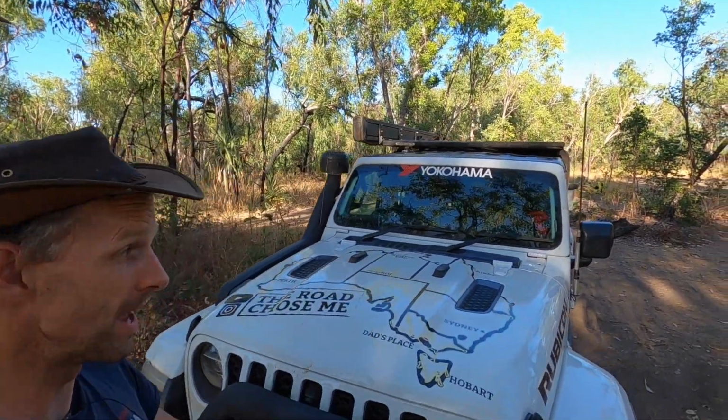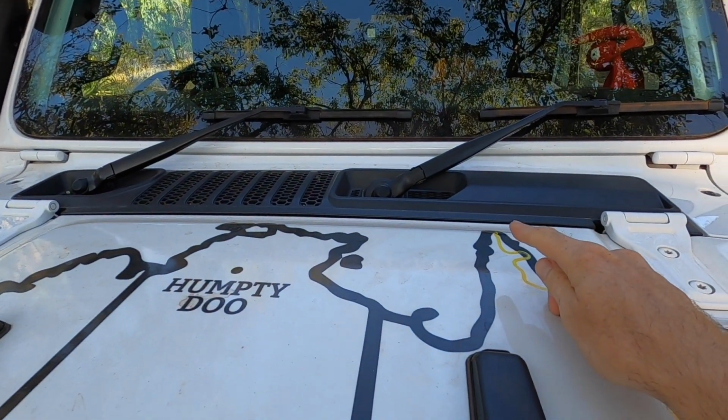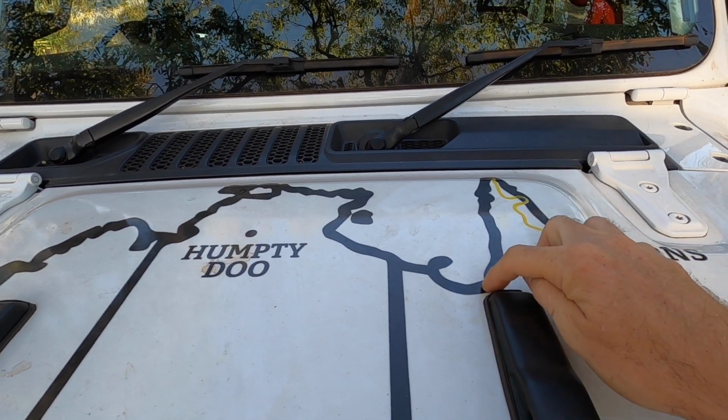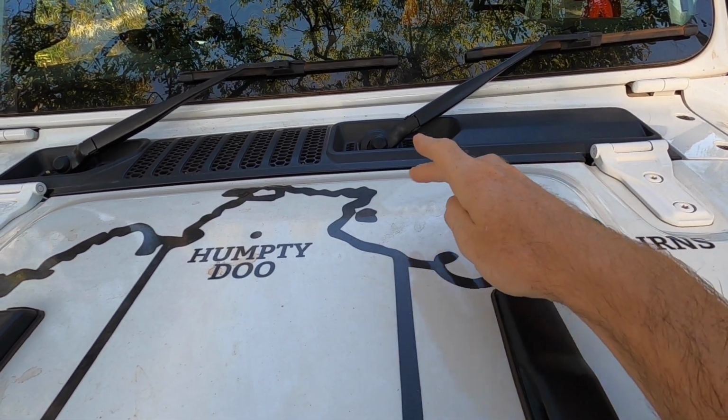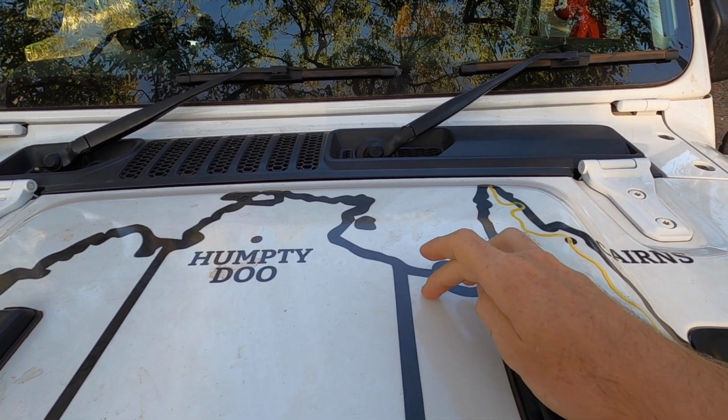So I'll show you on the map where we are. We're cutting across now from way up here in the northeast corner where we were on the Telegraph Track. We've driven down and now we have to cross. This is called the Gulf of Carpentaria, this ocean in here. We're going to drive all the way along here on a road called the Savannah Way.